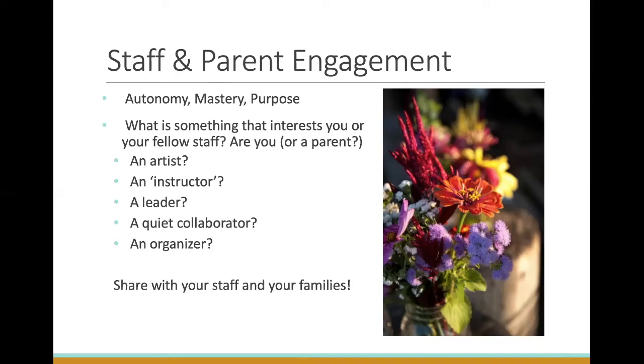One example I have is from a child care center in northern Wisconsin. They were looking to build an outdoor kitchen, and they shared this plan and this goal with their community members. One of their family members, turns out, was a general contractor in the area and recently was renovating a new home. They were then able to gather old countertops that were going to be thrown away but would be perfect for the outdoor kitchen.